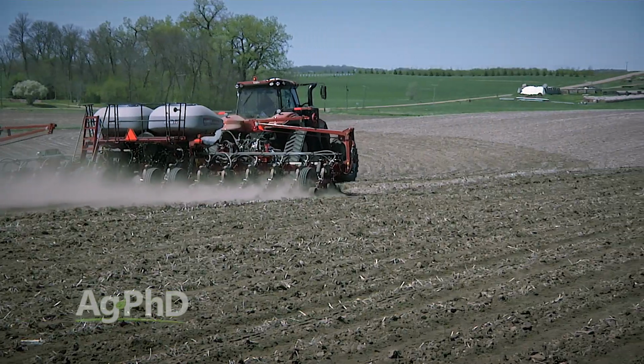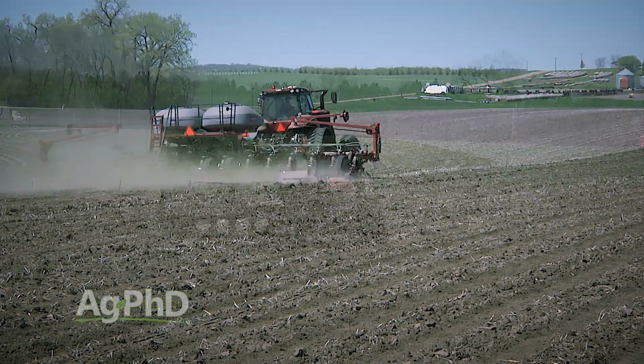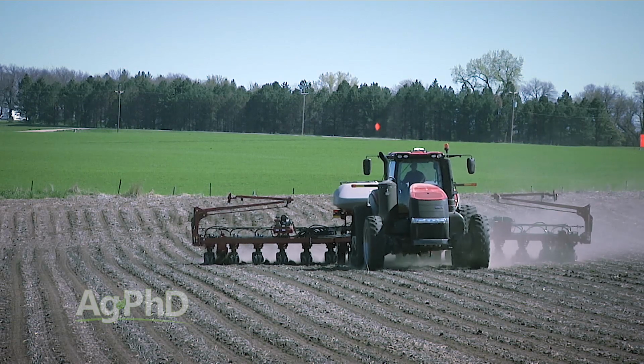All right, you may do the same types of things in furrow. One of the treatments that's been used more widely over the past few years has been a fungicide in furrow on corn. Products like Xanthian and Headline have been used, and the gains have been pretty good in many cases. So it's something for you to look at on your farm as well.